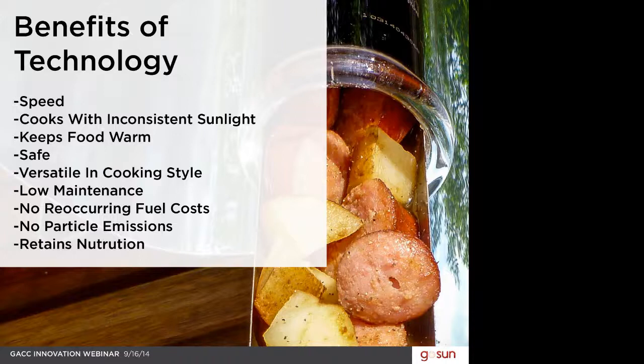You can touch the tube and the reflectors at any time, even when we see temperatures that achieve around 700 degrees Fahrenheit. It's pretty versatile. We've been doing a lot of frying and steaming and stewing and also baking. We can also heat water and essentially boil water in the GoSun. It's very low maintenance. Most of the mess is left inside a stainless steel tray. It's pretty easy to clean up the tube if and when you have a mess inside the tube.